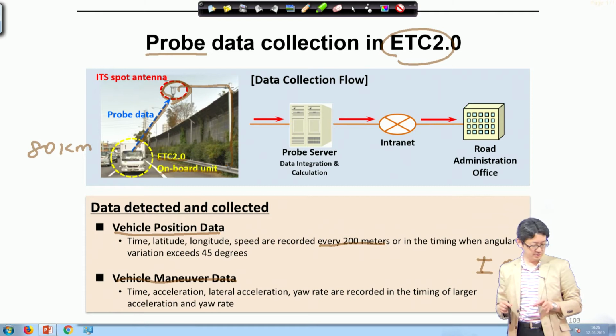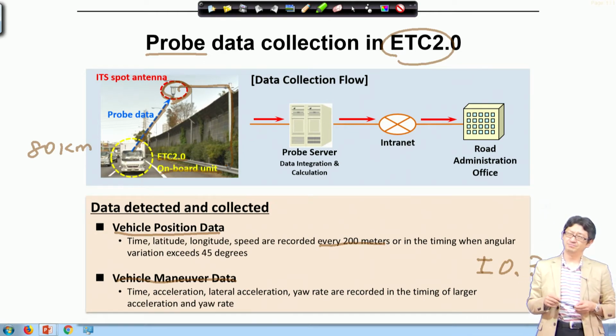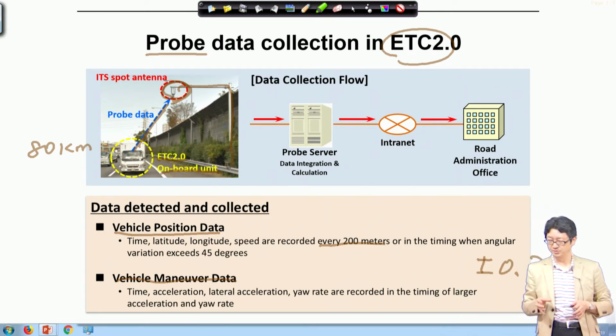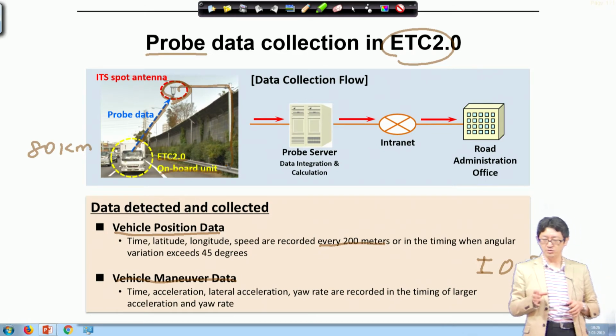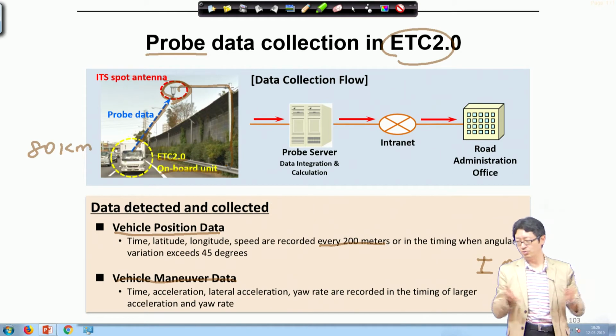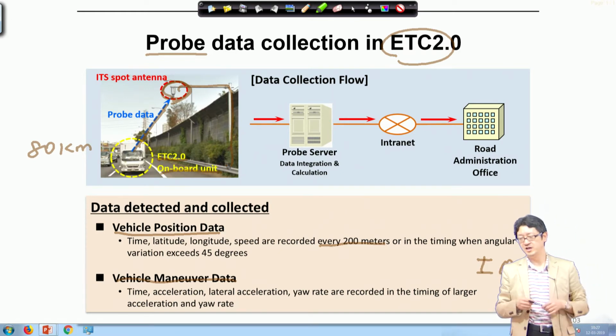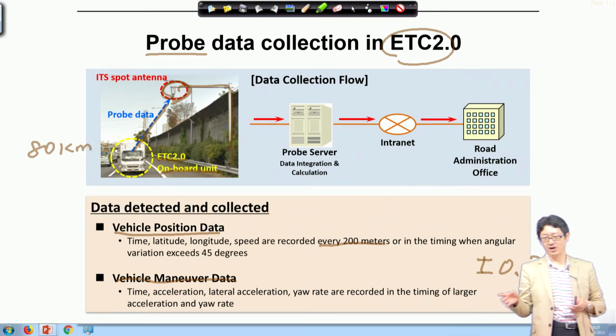Including ETC 1.0 plus 2.0, maybe around half of the cars are already equipped with this. Of course, not all vehicles use the expressway, but those who frequently use the expressway already have the ETC unit, ETC or ETC 2.0. The share of ETC 2.0, quite new, is just 10% of total ETC users. We still should wait for a higher share as drivers change cars. When they buy a new one, they may equip this.